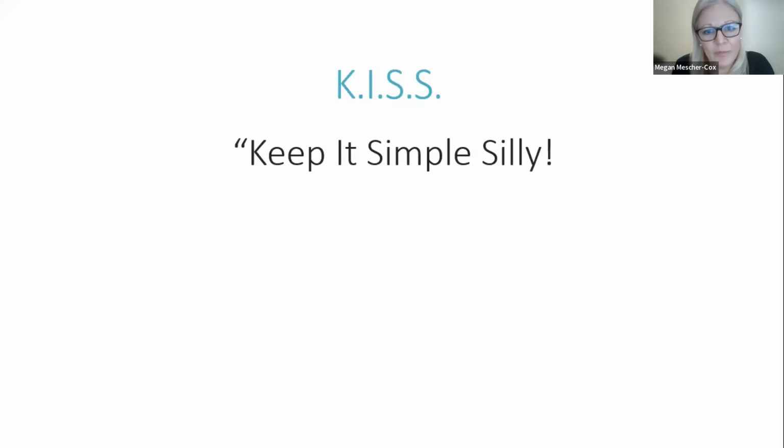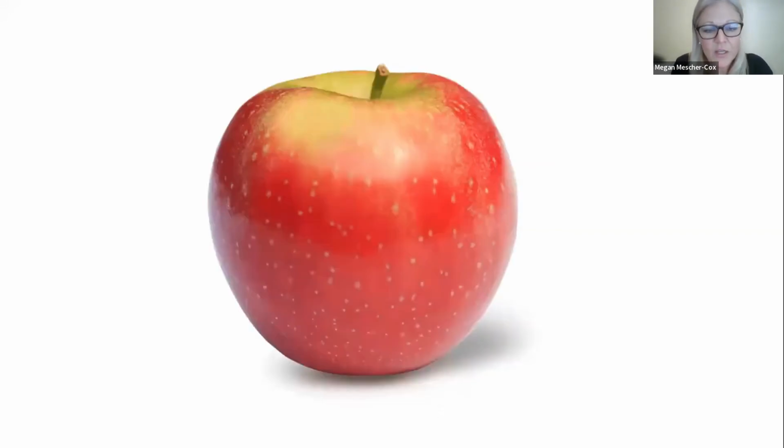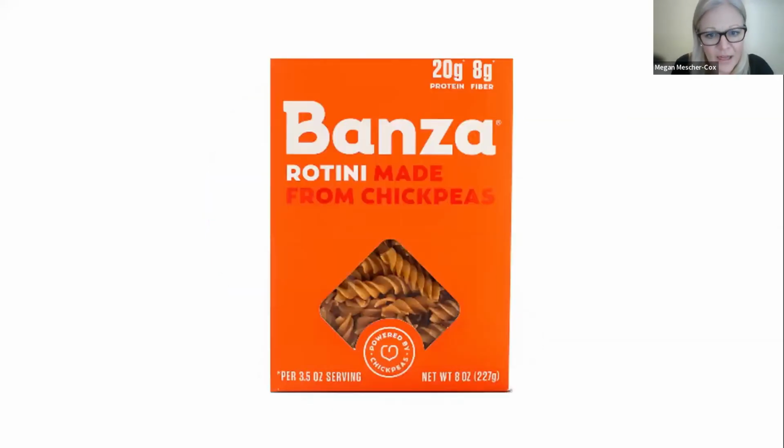So I go by keep it simple. Since I have a 5-year-old and a 6-year-old, it's keep it simple, silly. Really, for most people, if we can keep it simple, then that's what we're going to stick with, and sticking with it is what makes the big difference. So snacks don't have to be elaborate. Just grab a piece of fruit for a snack.